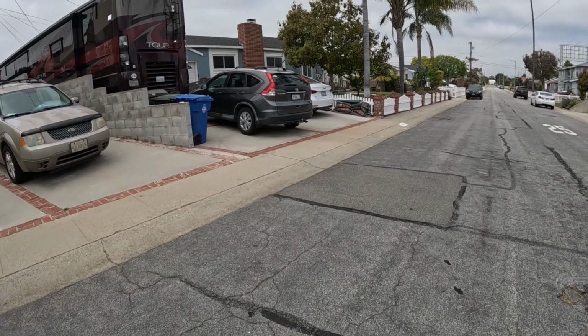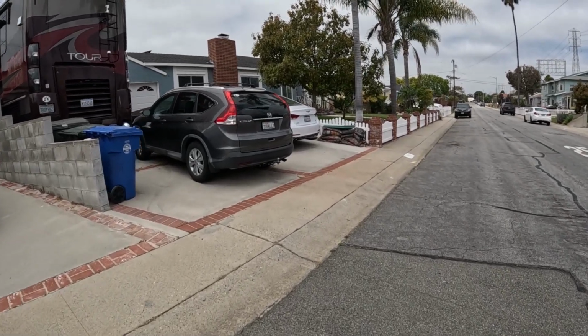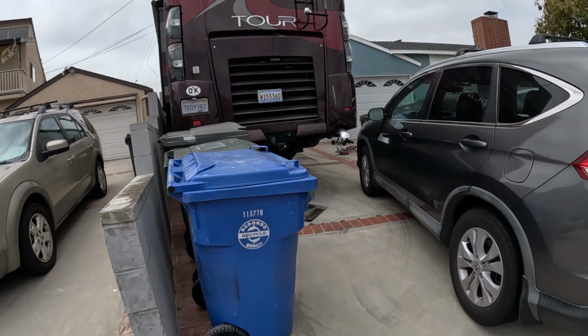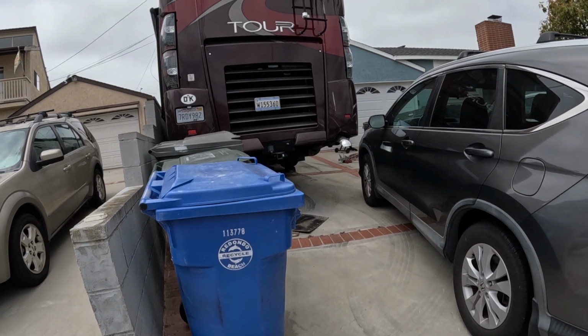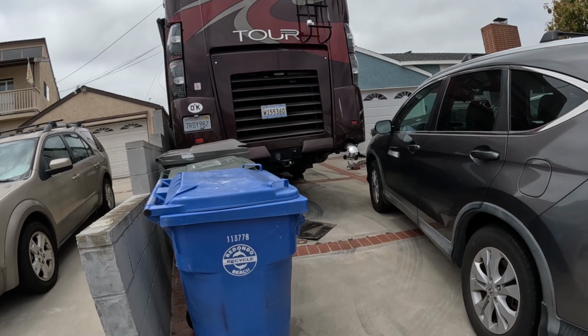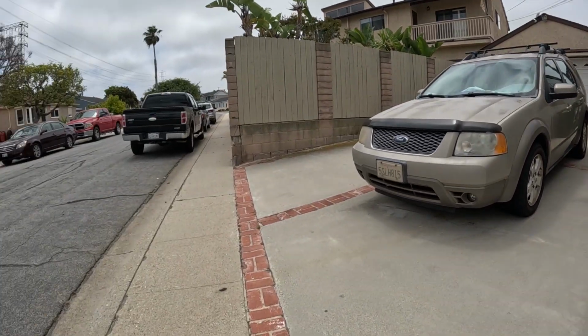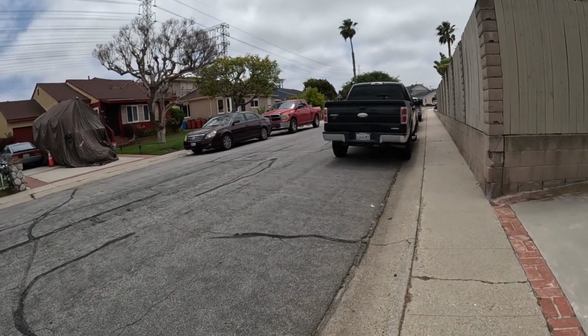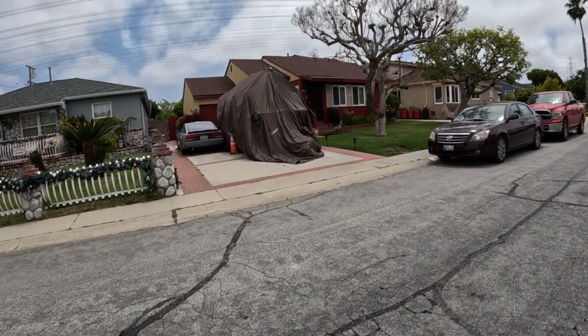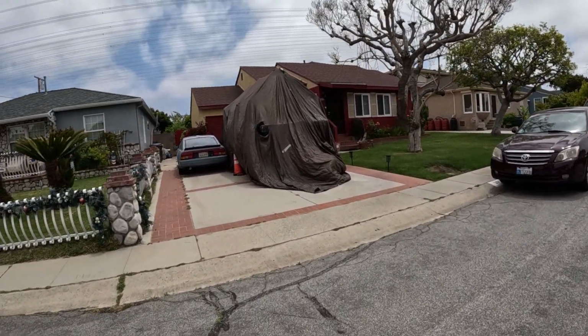Where's the license plates from? Like that license, I don't know. Maybe that's from out of the country. We got a California plate too, though. It's an old Datsun, Nissan, I guess. 300ZX, that's from the 80s, Nissan.